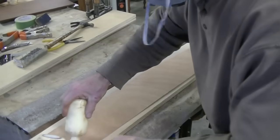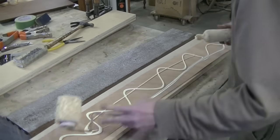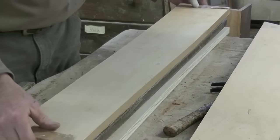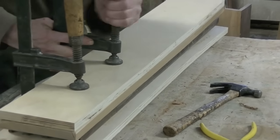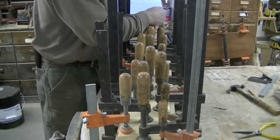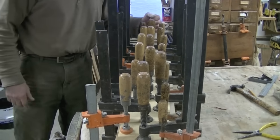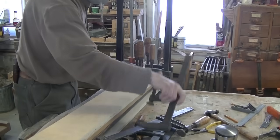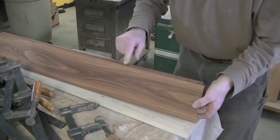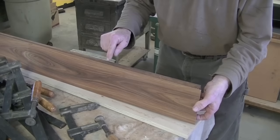I'm ready to glue down the veneer. Since this is entirely new veneer, I'm going to use yellow glue. Okay, I don't think I can fit any more clamps on here, so we'll see what it is tomorrow. Okay, so now I've got to trim these edges because I've got to veneer the chamfered surface and then veneer the top.